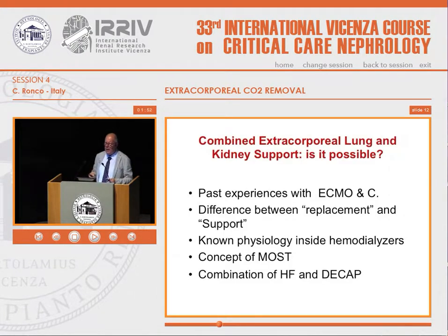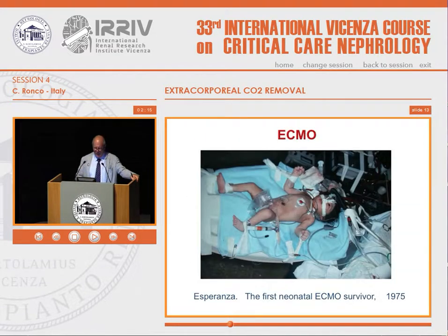Now, what I would like to tell you is that in the past, we all know that extracorporeal membrane oxygenation provided a full substitution of the respiratory need for the patient. But there is a difference between replacement and support, and removing CO2 may sometimes help some patients not to be intubated or to reduce the level of invasivity of the mechanical ventilation.